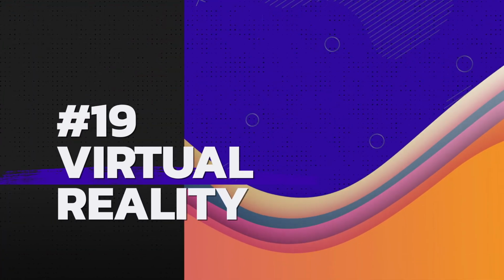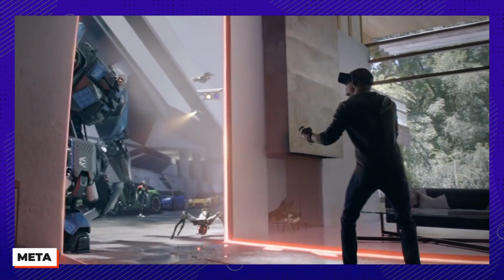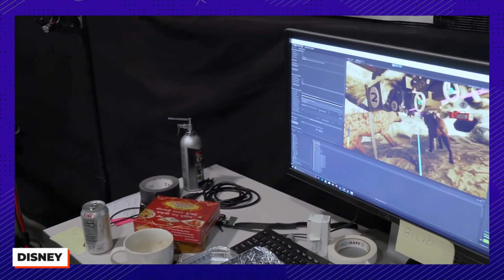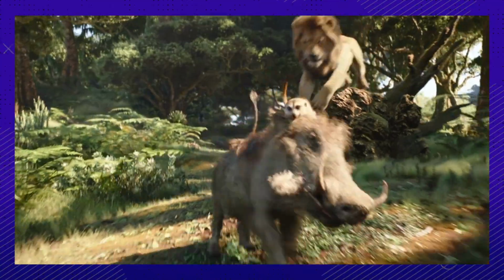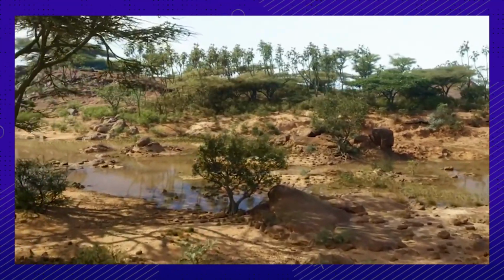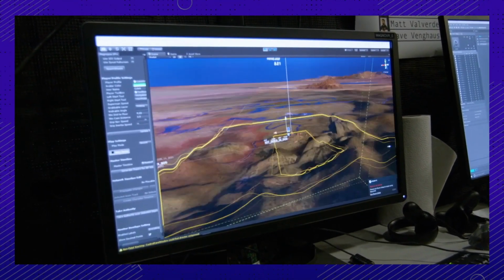Number 19. The future of animation is virtual reality. While we may not be a long way off from a full VR movie, the live-action The Lion King already capitalized on virtual reality as a tool for creating worlds, specifically the trees. They wanted this movie to feel more like the real world, rather than the stylized animated The Lion King. Not every tree is perfectly arranged. This crafting in VR will prove to be one useful tool among many.